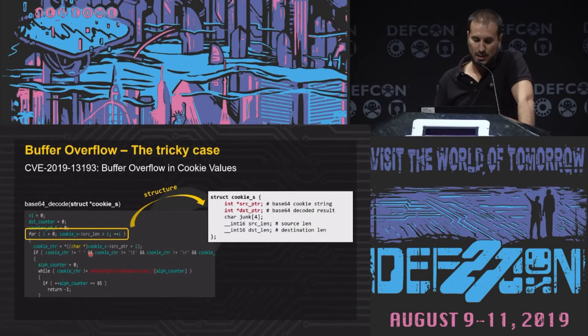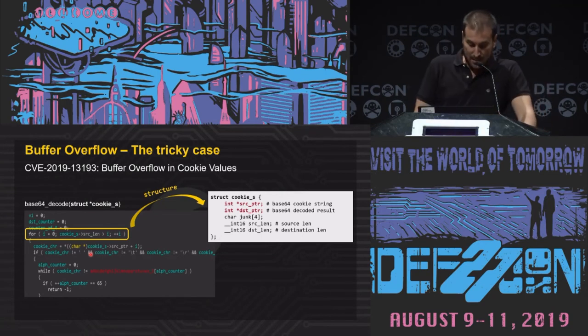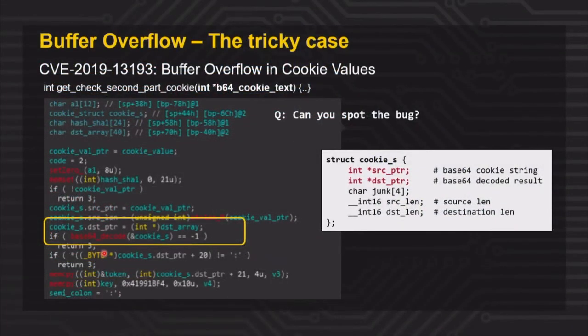After analyzing this function, we identified how a struct was passed as an argument to the base64 decode function, and this struct has different elements. The first element is the source pointer, which is the base64 string. The second is the destination pointer, which is the result of the base64 decoding, and this will be filled within this function. Then the source len and the destination len. This base64 function was called by the code in the highlighted area. As you can see here, we are calling the base64 decode function, and we are passing a struct as argument.